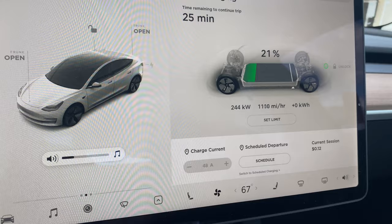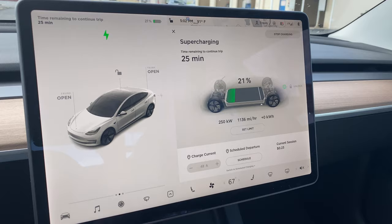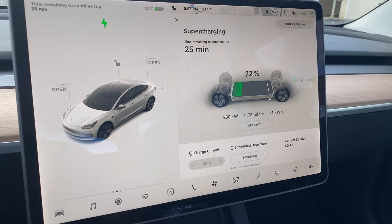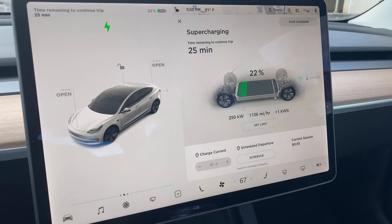There's 250 kilowatts at the Beaver supercharger. We got here with, I think, 21%. It said we were gonna get here with 23. That's pretty good though, it's pretty close. I was kinda hot rodding it over the mountains a little bit anyway.